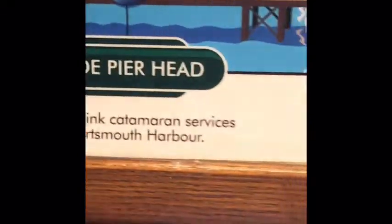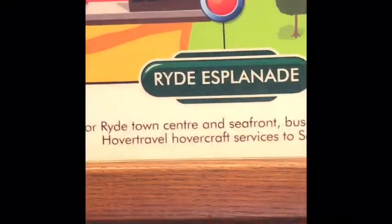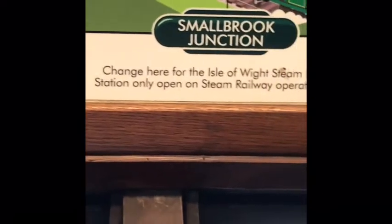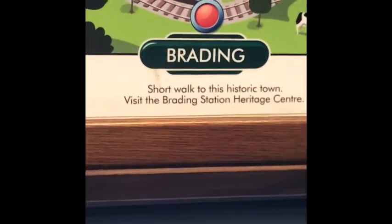On the map, you see, I start at Ryde Pier Head, just here, for Wightlink and Catamaran services. Then it goes over to the Esplanade for Ryde Town Centre, Seafront, buses and taxis. You can move forward to Ryde St John's Road, Park and Ride, Car Park, convenient for a trip to Main London Road. Then Smallbrook, you can change here to the steam railway, you're going to get that later. Brading, for historic towns, the Brading Station Heritage Centre.